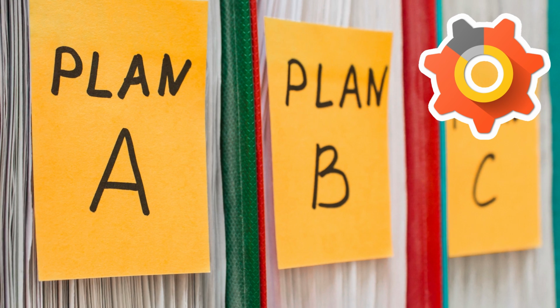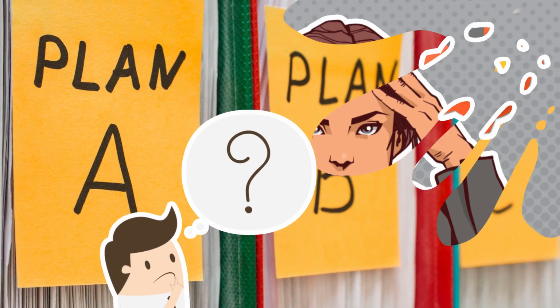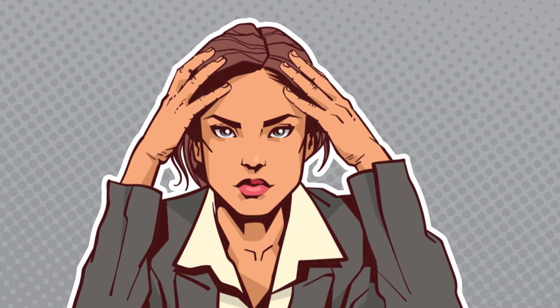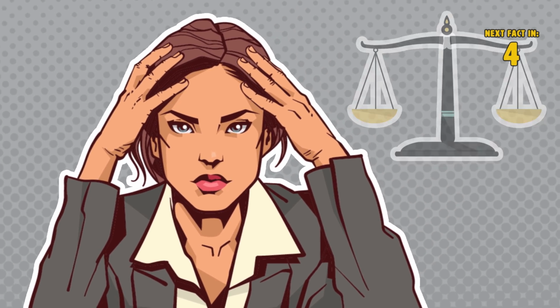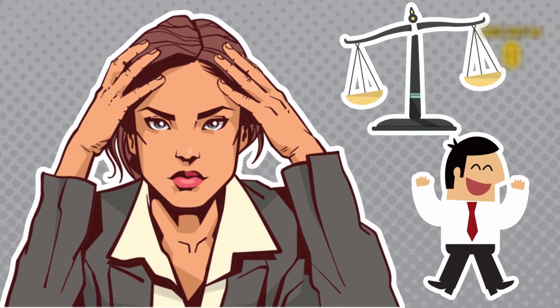This Android app is designed to help users make easy, objective decisions. If you've ever had to make a decision and felt overwhelmed by the process, this app helps you by comparing your options and choosing the ones which are most beneficial to you.